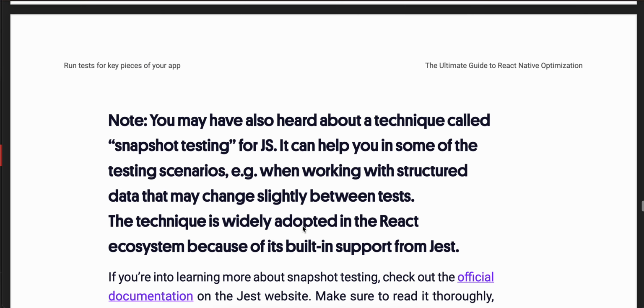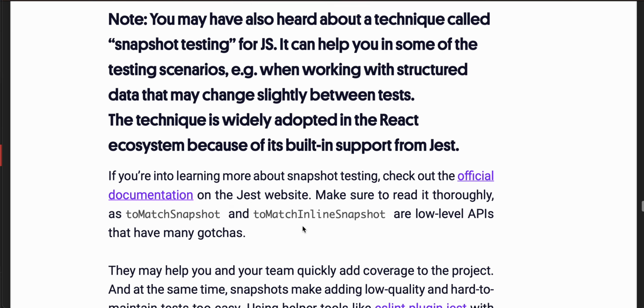You may have also heard about a technique called snapshot testing for JS. It can help you in some testing scenarios, for example, when working with structured data that may change slightly between tests. This technique is widely adopted in the React ecosystem because of its built-in support from Jest.